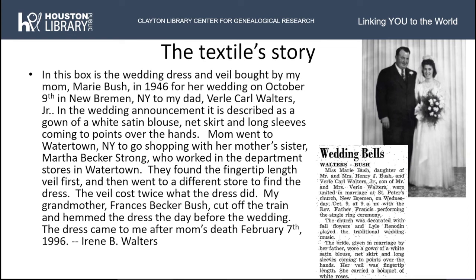I know my mom went to Watertown, New York to go shopping, and she went with her mom's older sister, Martha Becker Strong, because Great Aunt Martha worked in the department stores in Watertown, and she actually got mom a deal on the dress. They found that fingertip length veil first, and then went to the store that Great Aunt Martha worked in to find the dress, and the veil cost twice what the dress did. And I believe the whole cost of the veil and the dress, I have to double check my sources, what mom had told me, but I believe the whole cost was between $50 and $60 total in 1946.